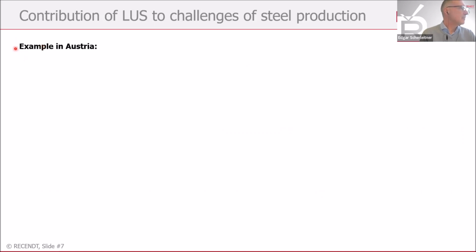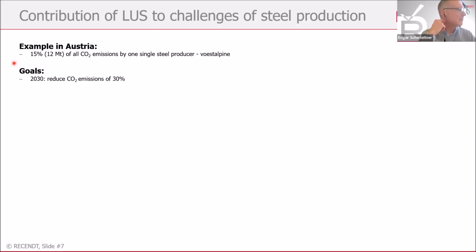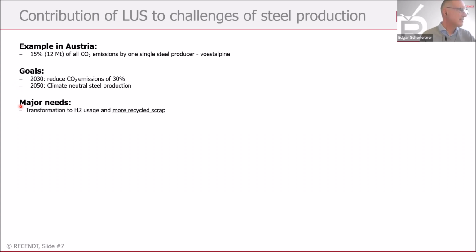I'll show you the example of Austria in particular. We have here 15% of all CO2 emissions caused by a single steel producer, the voestalpine in Austria. And so the goals, as I told you, are a reduction by 2030 and finally climate neutrality until 2050. So the major needs are the transformation to hydrogen and also more scrap.